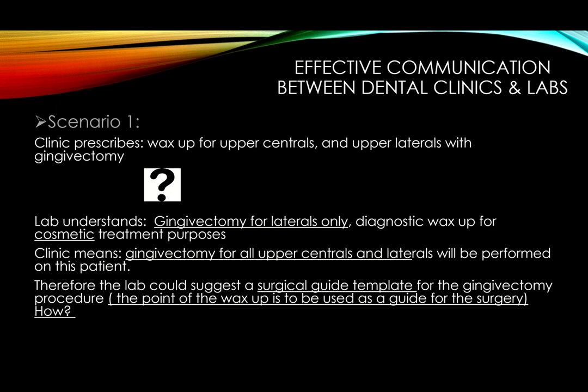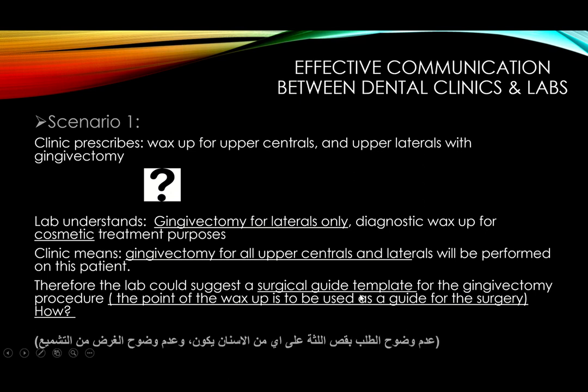And then we can duplicate and take a template like a bleaching tray or a soft night guard or whatever, and cut it exactly up to that line, where the dentist can place this template in the patient's mouth and conduct their gingivectomy, their laser gingivectomy, with it.